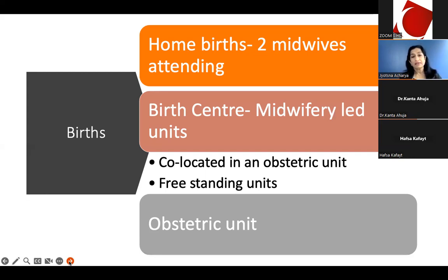Then we have birth centers. Birth centers are again midwifery-led units. These birth centers can either be within the main hospital. So in an NHS hospital where there's a delivery suite or a labor ward, there might be a birth center within the hospital, which is managed by midwives solely. The advantage of having it within an obstetric unit is that if there's a complication or slow progress in labor, the midwifery-led unit patient can be transferred to the obstetric unit managed by doctors and midwives. So it's very quick to transfer.